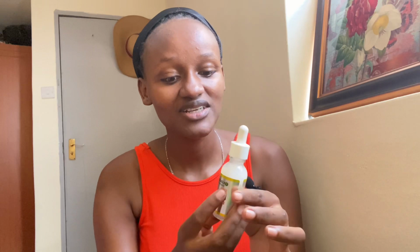So I'm going to try this. As usual, I have cleansed my face, and I normally use black soap to wash my face, only that. And then I'm going to apply the vitamin C. The size is 30 ml, and I bought it on offer. Team offer, yay! I bought it on offer at 1,050 bob. The initial price is 1600, even in the supermarkets, but I got 600 off, and who doesn't love discounts? So I grabbed the opportunity and I bought this. It's 30 ml. It's fair, according to its size.